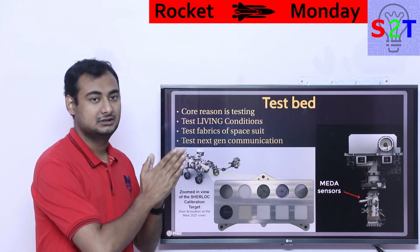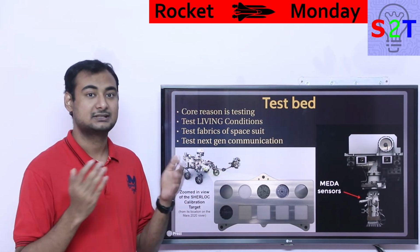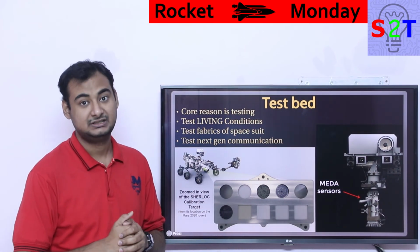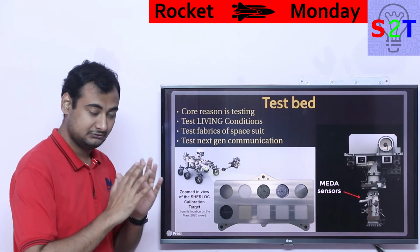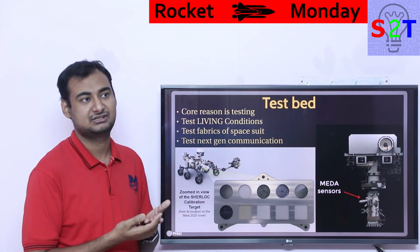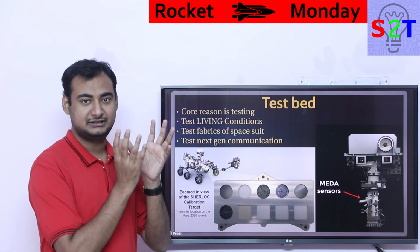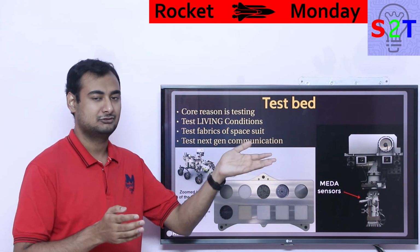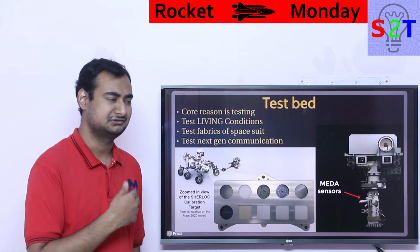On top of that, radio communication has improved a lot from Curiosity to now. So the next generation of communication hardware is being tested on this, and the mission after that will directly jump into laser communication. So a lot of testing has been done on this mission. It's not as exciting as Curiosity, because again it's a copy of that, but in terms of human missions, the amount of data we're going to get from this mission is far more important for human landing than for a science mission. So it's much closer to what we really care about, rather than the ancient water theory.